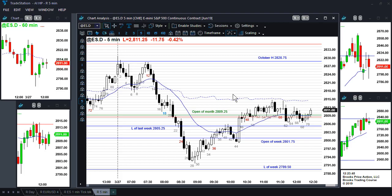It might be by the close with the close of 71. However, typically in a trading range day or a bear trend day, this is both. If the by the close rally starts before 12:30, 12:35, it will not make it to the end of the day. So it might go up 4, 5, 6 bars, but then you'll expect at least a few bars down.